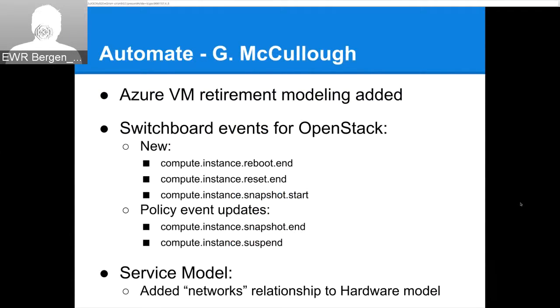Yep. Thanks, Dan. So for Automate, a couple of enhancements we got in this sprint. Azure now supports VM retirement through Automate, which follows the same workflow as the other cloud providers, but we always add hooks that allow you to customize within each provider. So got that modeling done. For Openstack, there were a few switchboard event updates. We identified a few that had policy events that were not wired up, so a few new ones in there, and then based on that work, a couple of other events also got updated to properly map the policy event that should be triggered with those events.